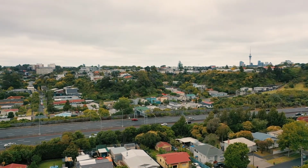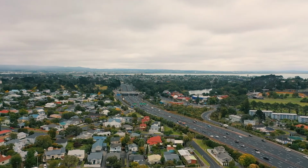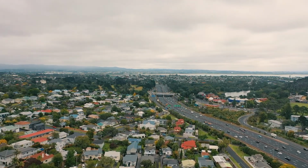With easy access to motorways, public transport and the city cycle path are additional reasons that this is such a great place. There are so many reasons to love this location, and we know that it's going to be popular. Don't delay, book an inspection or come along on the weekend to an open home.